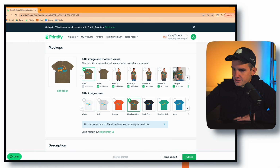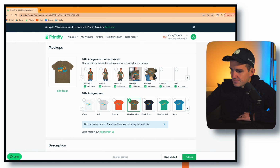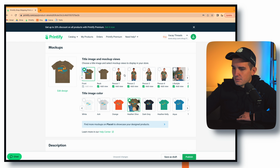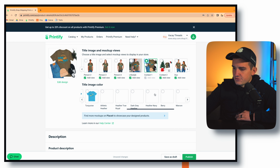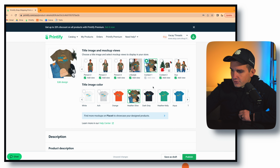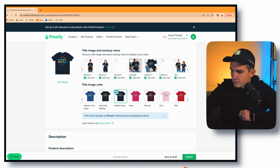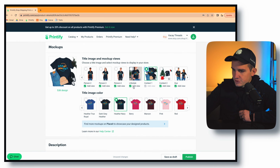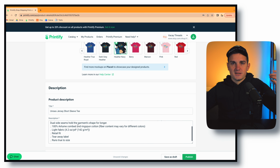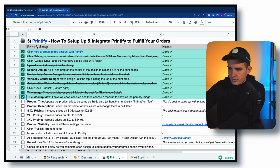So title image is the primary picture that's going to show up on the product listing. I typically like to use this mock-up. It looks just a lot better to me than a plain white image. And then I choose the color that it looks best on. This color will vary design by design. You don't want to have the white be the main color for every single shirt. So we're going to try Heather Navy. Typically looks pretty good. Yeah, that looks nice. So now that's going to be the main color that shows up for that product in our Shopify store and on our Etsy listings.